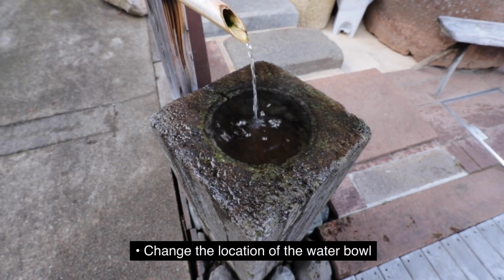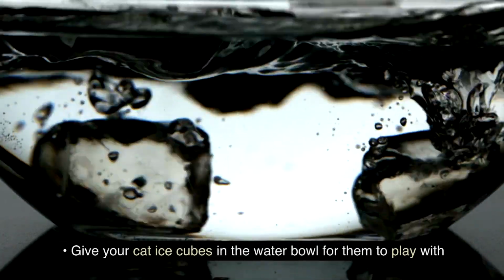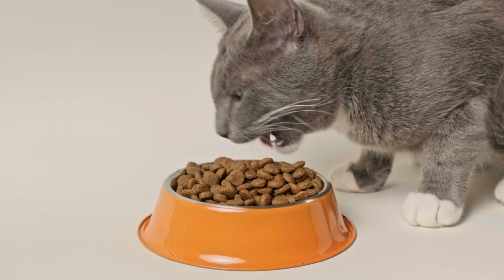Change the location of the water bowl. Or conversely, be consistent about where you place the water, for example, which side of the food bowl. Give your cat ice cubes in the water bowl for them to play with. Provide running water, such as from a faucet or a pet fountain.